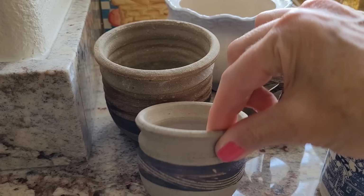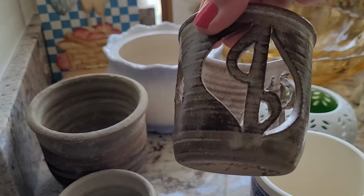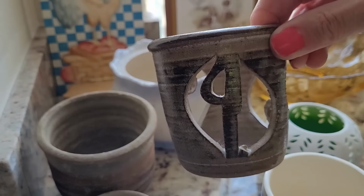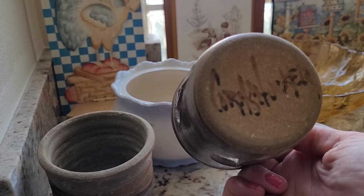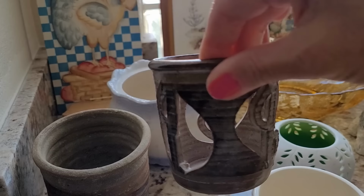This is another pottery piece. It's a candle holder. And the thing I love about this is you could actually see your pretty candle through the large cutouts. This one is signed. Not exactly sure what it says. Almost looks like Christopher, Cora Christopher, possibly. I paid $3 for it, and I'm going to ask $15.